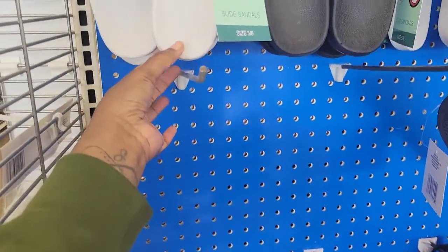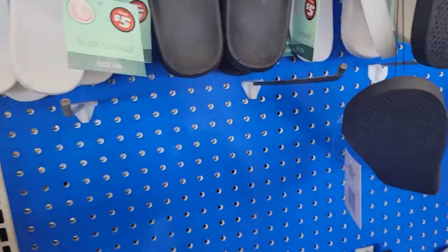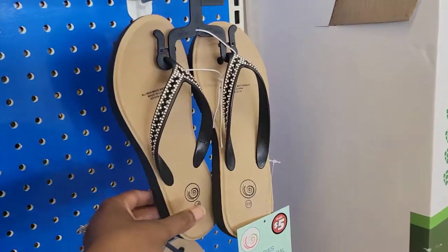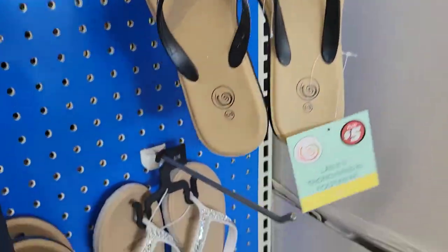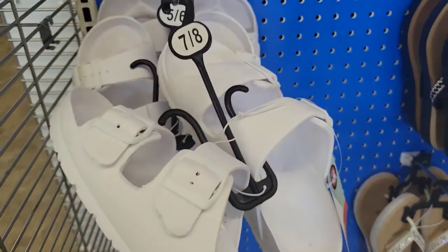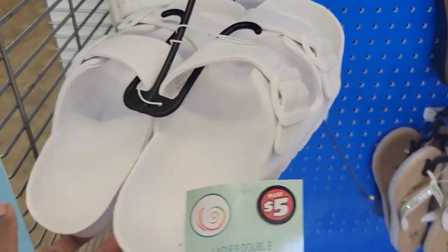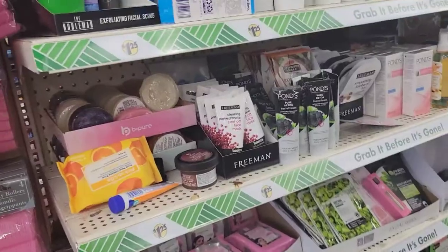They do have some slide sandals in the tan and white for $5. They have them in the black. Then they have these flip-flops here for $5. They have them in these. And then they have these ones that look like Birkenstocks. Ladies double buckle sandals for $5.